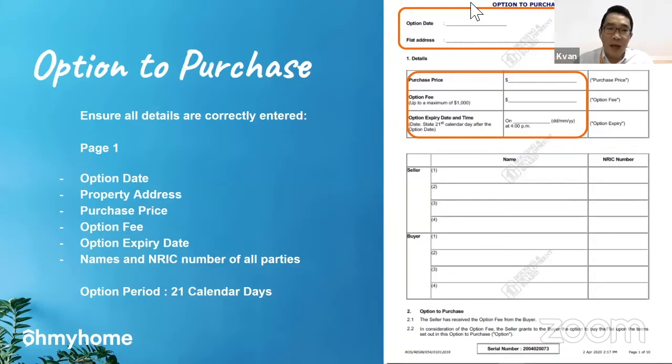On page 1, ensure that the details like the option date, property address, agreed purchase price, option fee, option expiry date, and the particulars of all sellers and buyers are entered correctly. This option is valid for 21 calendar days from the day that the OTP is issued. For example, if the option date is 1st of May 2020, the buyer will need to exercise the option by 4 p.m. on 22nd of May 2020.